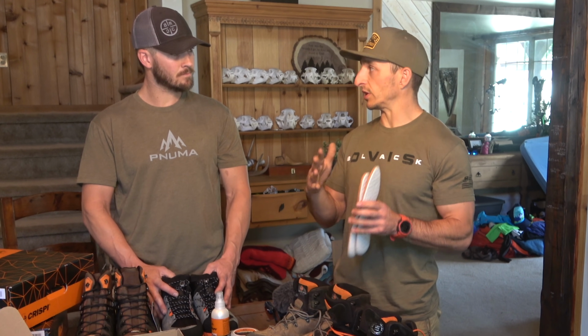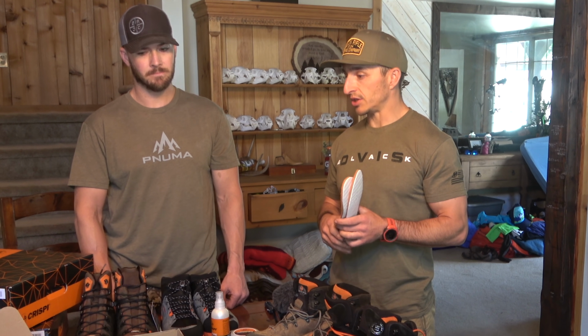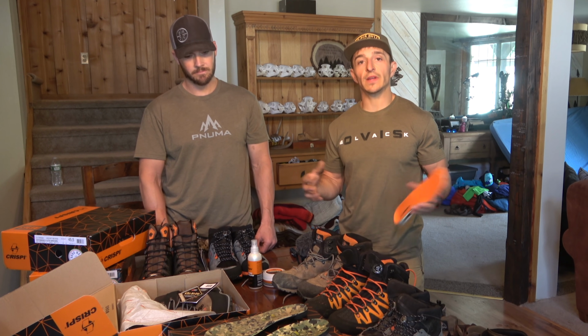Almost like propulsion, giving you a little bit of a kick as you stride, and it adds up because inches will turn into miles as you rock forward. You've got to pick the right boot for you.